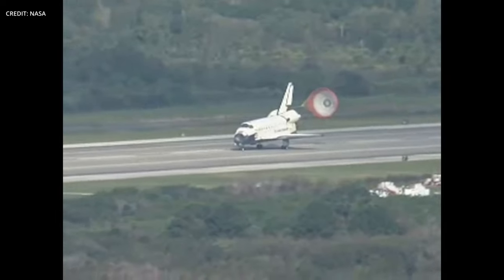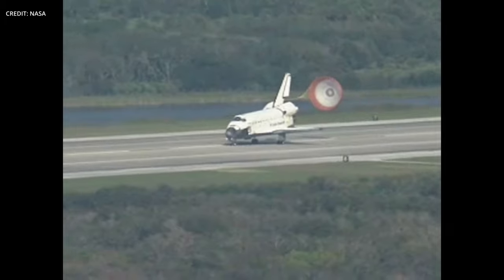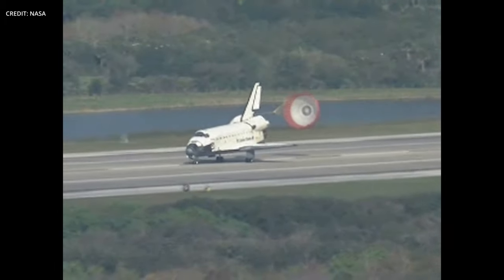Atlantis rolling out on runway 15 at the Kennedy Space Center, wrapping up a 5.3 million mile mission to expand the global village of space. Dan Tawney, home after 120 days in orbit.